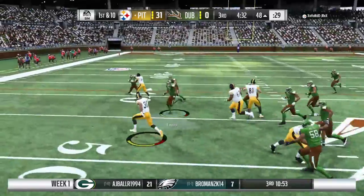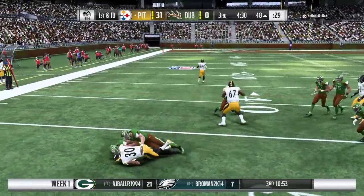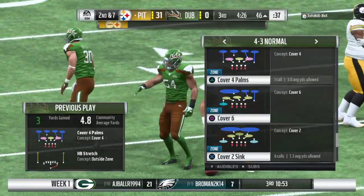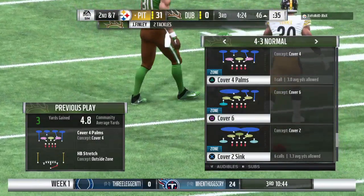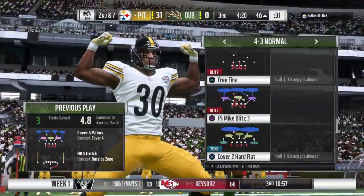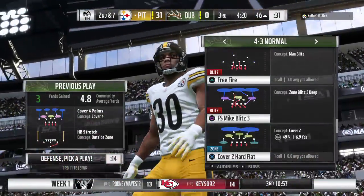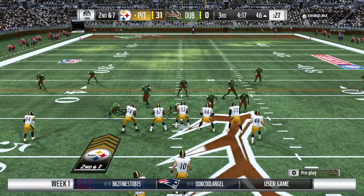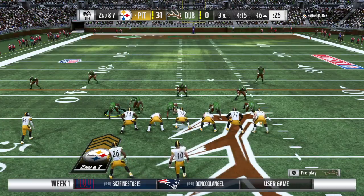Now it's counter. And he'll get this down only to about the 46. A gain of 3, 2nd down. When we see those runs to the perimeter, when we see those runs to the edge, we think about big breakers, don't we? In this case, it was a modest gain, but it does open up possibilities here on 2nd down.